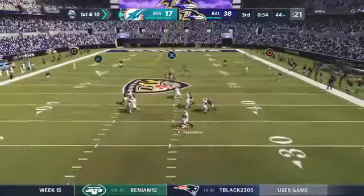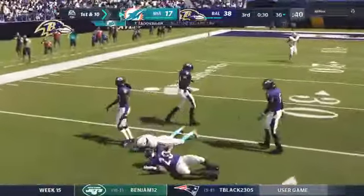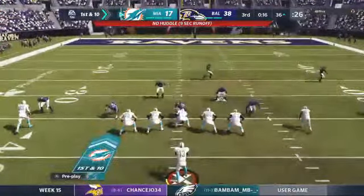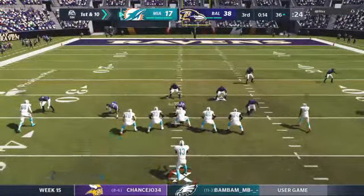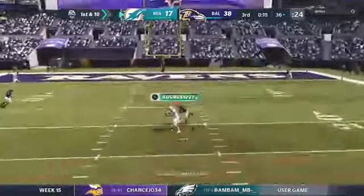On first down, Tagovailoa. Looking left side, and he's got a man. That's wrong. And they'll get this well past midfield before being stopped just before the 35. They go right back to him for 20 and a first.